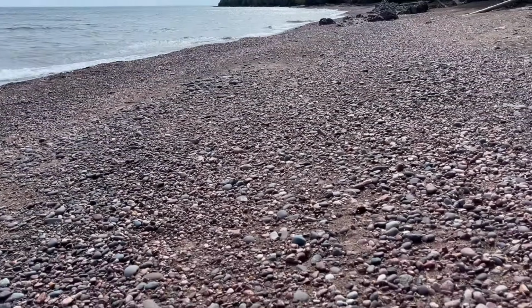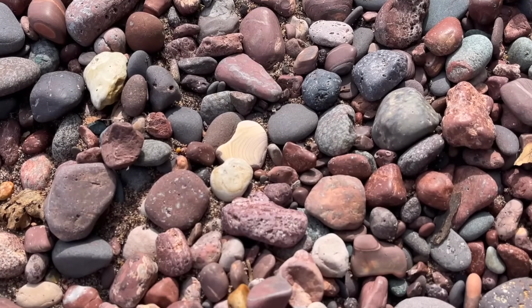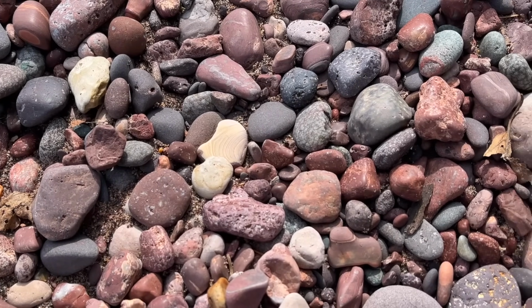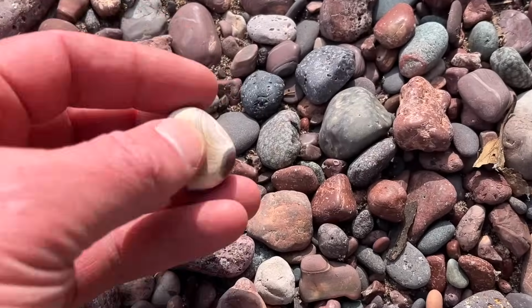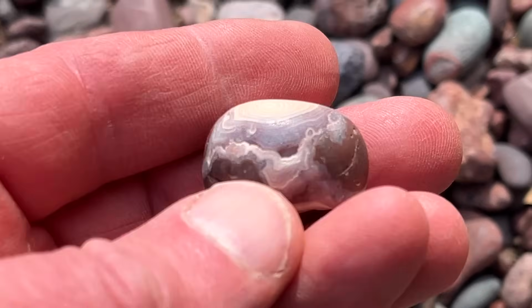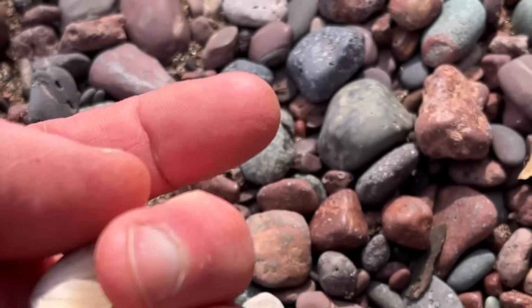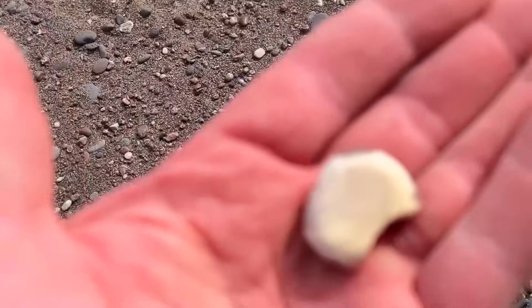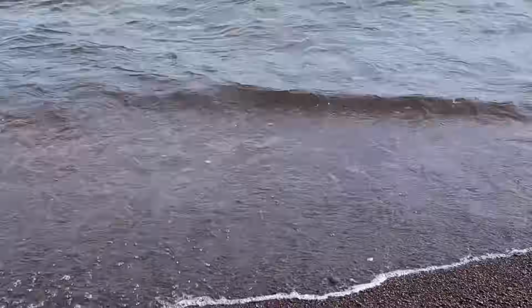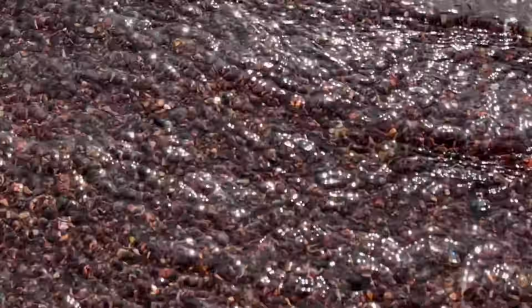Okay, I already picked it up, but I have to recreate this one. I just found that. You see it? I haven't gotten it wet yet. That has so many bands. Look at that right there. That's just incredible. All right, going to the water. Hold on tight, don't lose it.